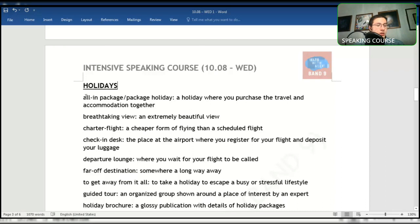As I said, I'm going to be explaining some of the vocabulary for, I think, around 10-something minutes. We'll see how many words we get through. I think maybe around 10 to 15.